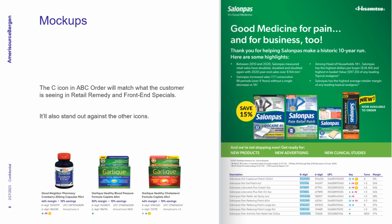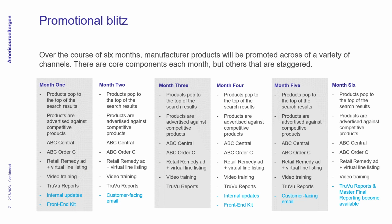So how it works in terms of the timing, here is the promotional blitz. So over the course of 6 months, your products will be promoted across a variety of channels. There are core components each month, but then other components that are staggered each month. So the gray on the left-hand side of the slide, the text that is written in gray, those are the core components each month. The blue is the ones that are staggered.